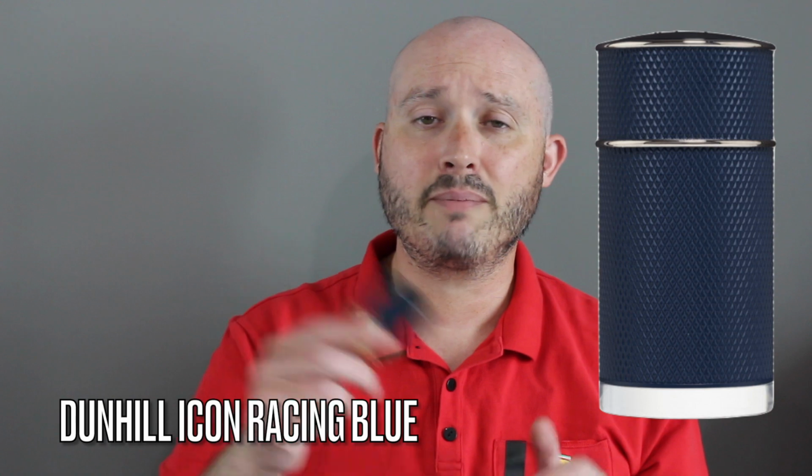It's going to be a little bit more expensive, but the brand itself is actually quite affordable. Generally cheapy, but if you get like a 30 ml, it's going to cost you about 25 bucks. If you get like the regular size, I think it's like a 100 ml, it's about $60 to $80 Canadian. So let's just get it started with number 1. First one is going to be DUNHILL's Icon Racing Blue.